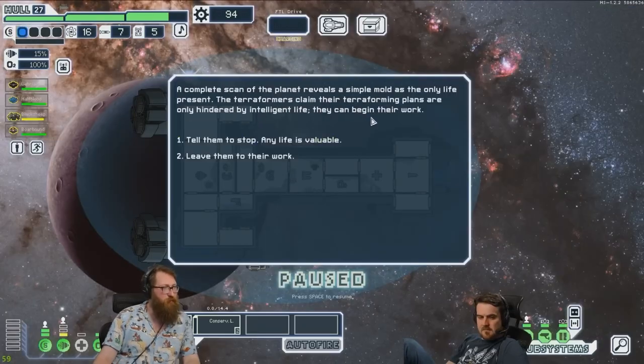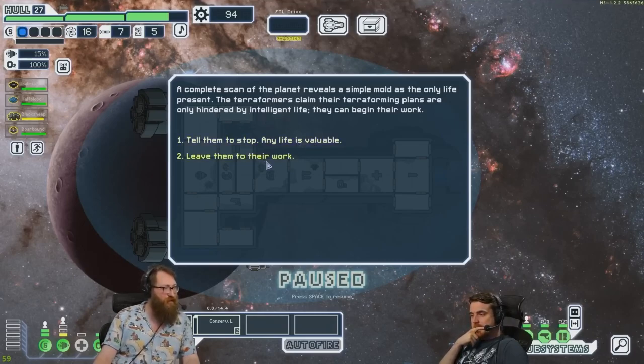Can we scan on the planet? Reveals a simple mold as the only life present. The terraformers claim their terraforming plans are only hindered by intelligent life. They can begin their work. Do we let them kill the mold, or is any life valuable?